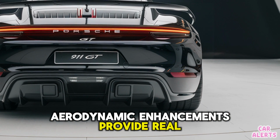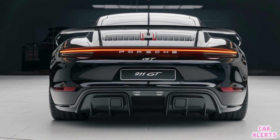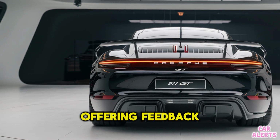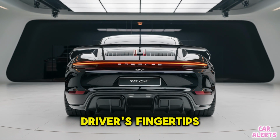Aerodynamic enhancements provide real-world downforce, helping the tires maintain grip through high-speed bends. The steering is hydraulic, offering feedback so pure that every texture of the road is communicated to the driver's fingertips.